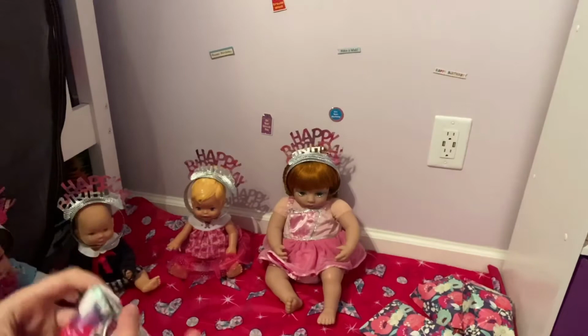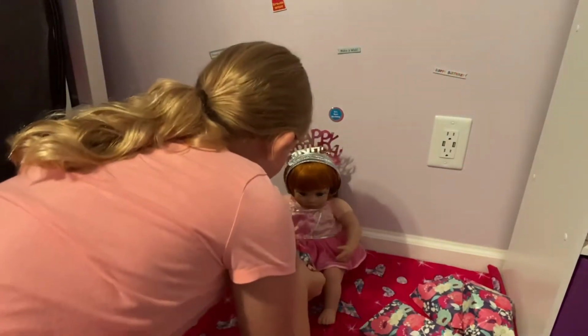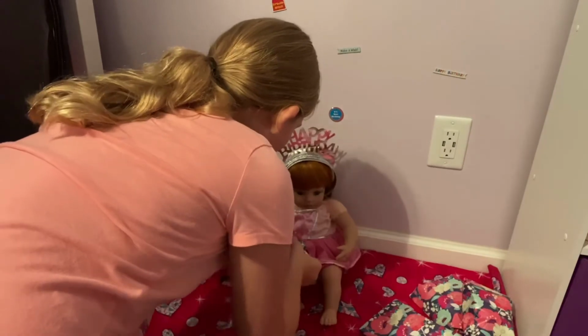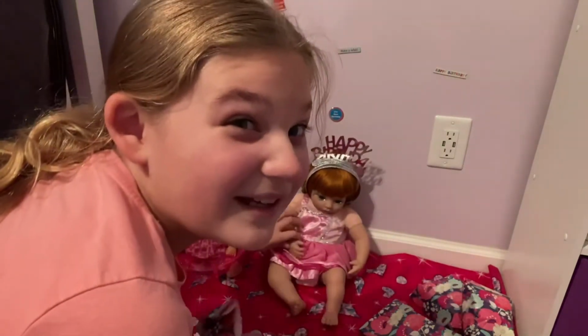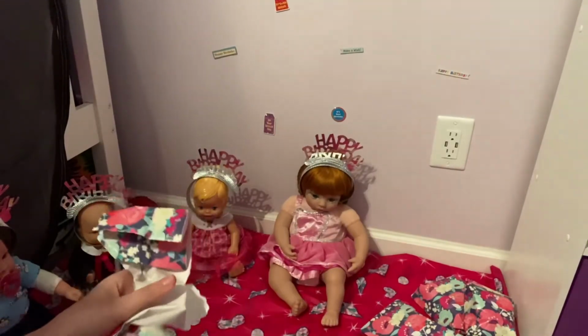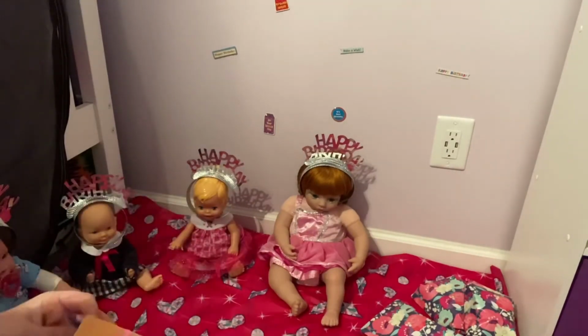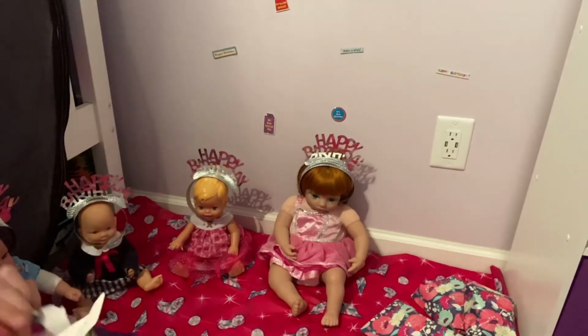Something really cool. Okay, I think I'm gonna get a little tear thing for her. She can tear. Okay, there you go, sweetie. I think she needs help, so I'm going to do the rest for her. You can pretty much see it. I'm just going to pull it out. I think this is going to be a successful party.